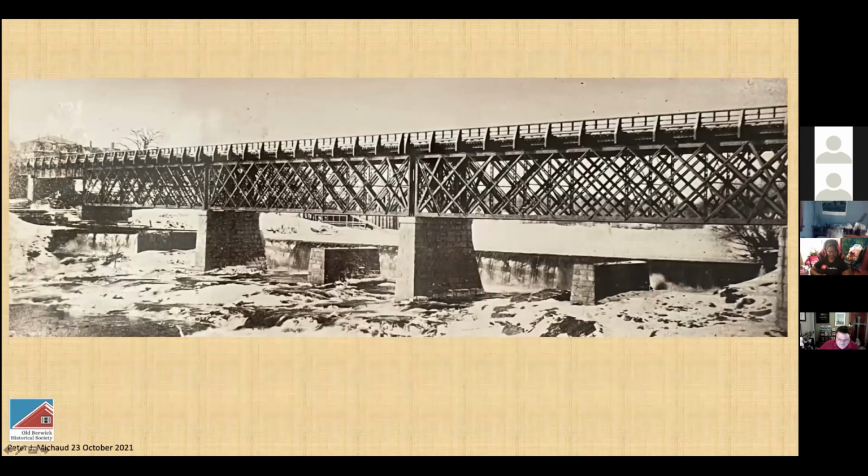So the overall length of the crossing in the 1880s was shortened at the northern end with the construction of a new granite wall abutment closer to the river, and I'll show you that. This is the bridge that was constructed in the end, that we know, soon after it was completed.